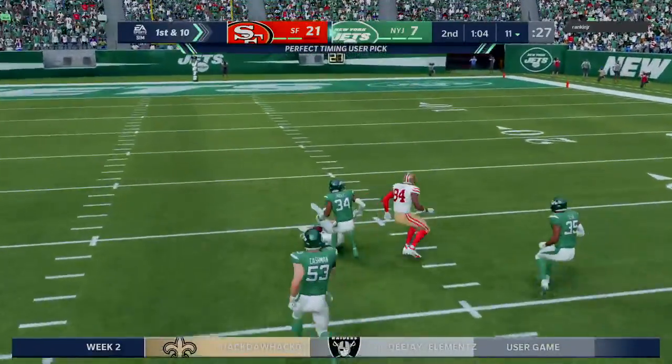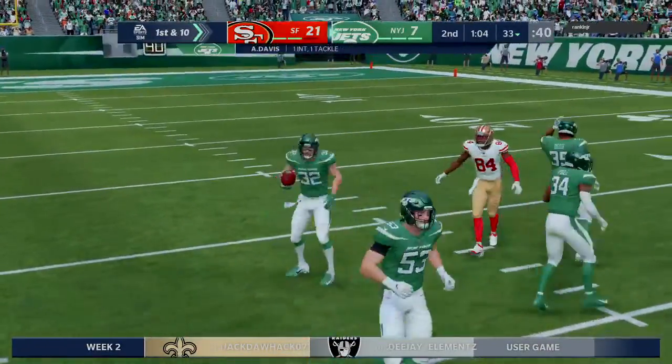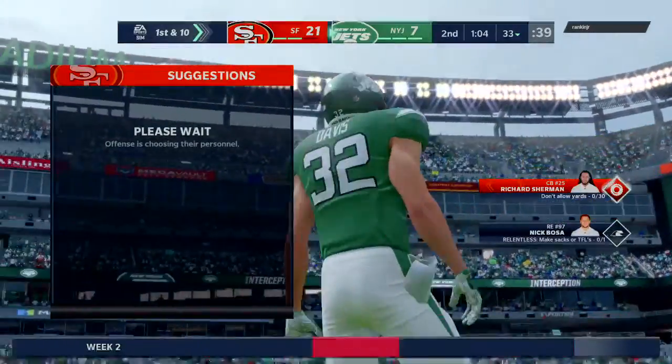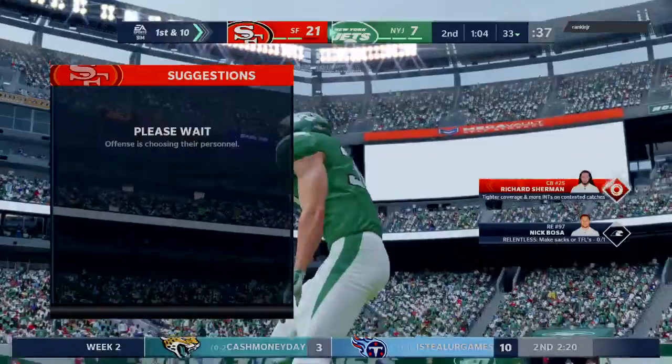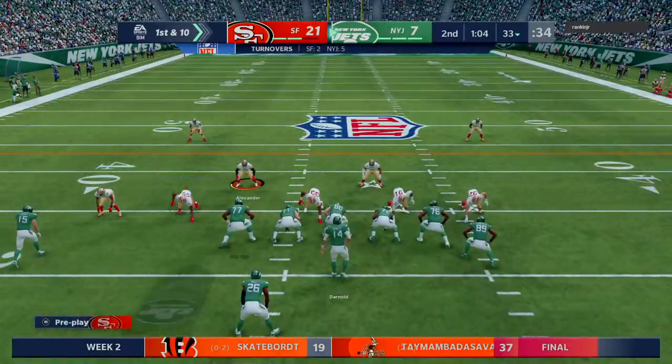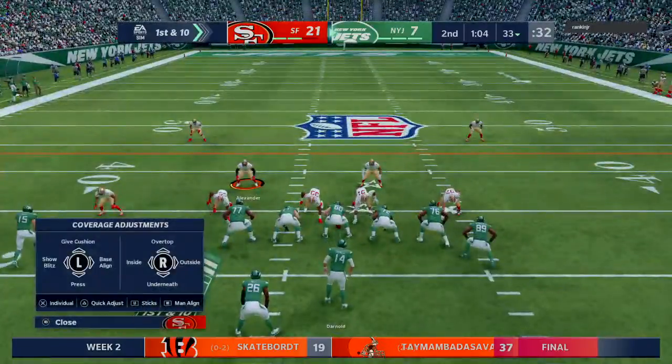Into double coverage, and it's intercepted. It's the rookie from Cal, Ashton Davis. So that's back-to-back drives where they've thrown an interception. Ordinarily, we look at the offense and say, what's going on with your scheme? Maybe we should look at the defense and just give them a whole lot of credit. They've got them frustrated right now.